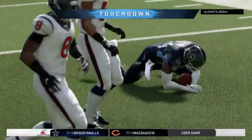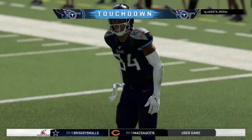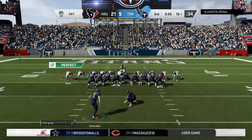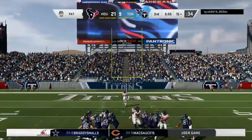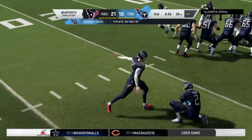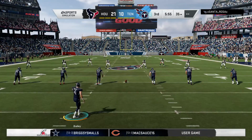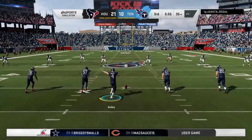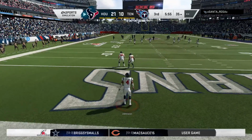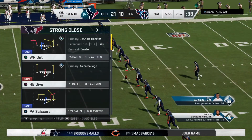Open man is Davis. He's got it for the Tennessee touchdown. Corey Davis there to make the grab. And the Titans are able to close the gap just a bit. Gonzalez able to tack on the PAT. And it makes the score 21-10. Bailey now to kick it away after the touchdown. And that'll carry over the back line of the end zone for a touchback.